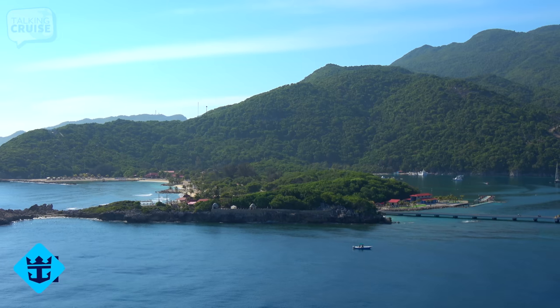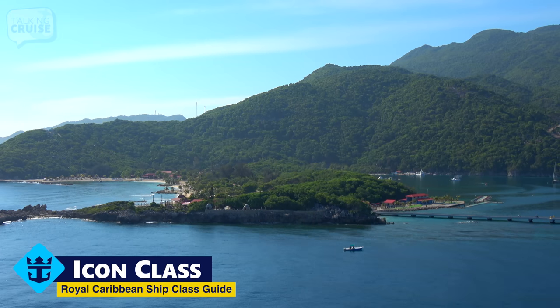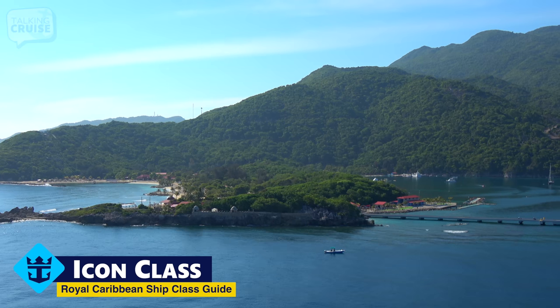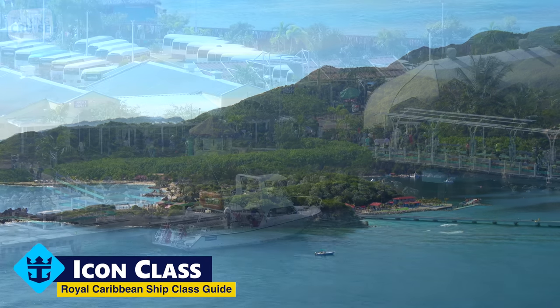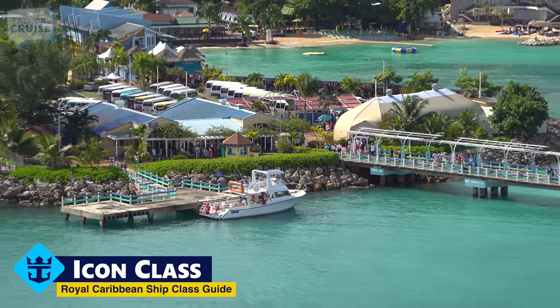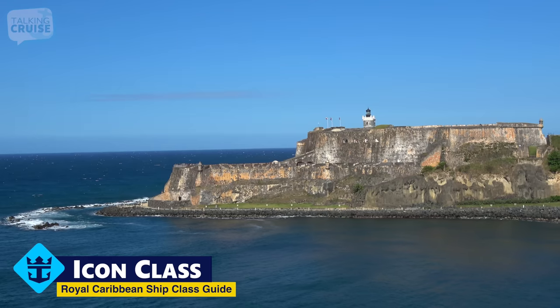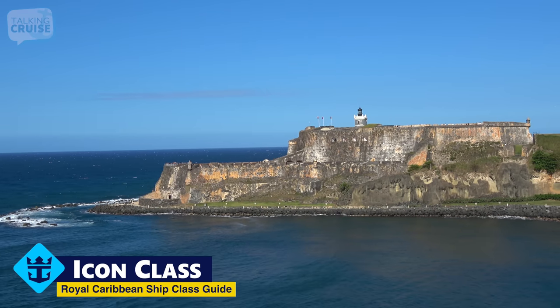There's not a lot publicly known about Royal Caribbean's future new builds under the Icon class. Currently, there are three ships in this class on order, with the first scheduled for 2023, and vessels 2 and 3 following in 2025 and 2026.